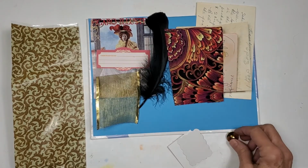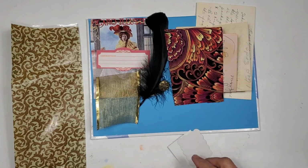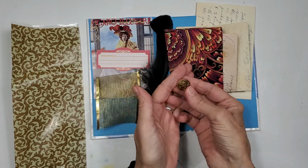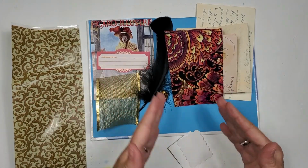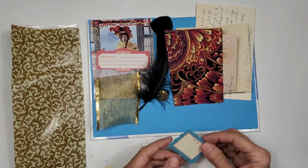A little bit of fabric that I thought kind of went with this era. A really cool button. The buttons that I used in here, I really did want everything to kind of flow together, so you are going to have this kind of stylized button here.